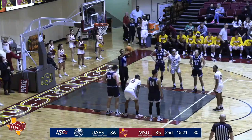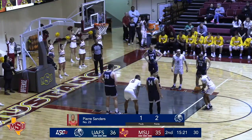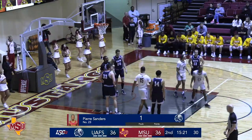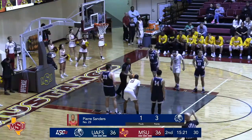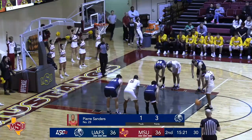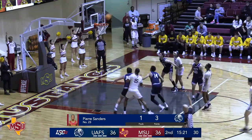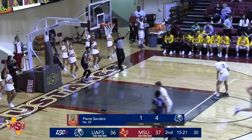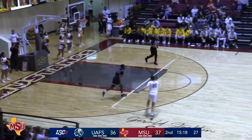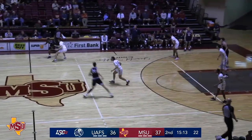Well, one of the reasons was that the Mustangs shot a lot of threes and didn't take the ball to the basket very frequently also. So putting your head down and going to the basket like Pierre Sanders just did is a great offensive tool. Sanders scores his third point. He's also got 4 assists and a rebound tonight. And he's broken the tie by hitting the second free throw, and Midwestern State has the lead, up 37-36. Last lead Midwestern State had was 8-7.